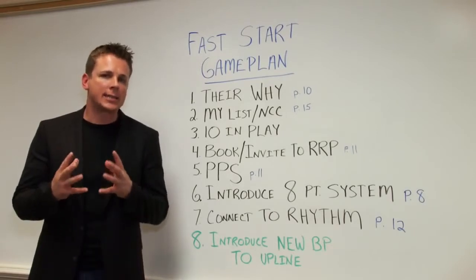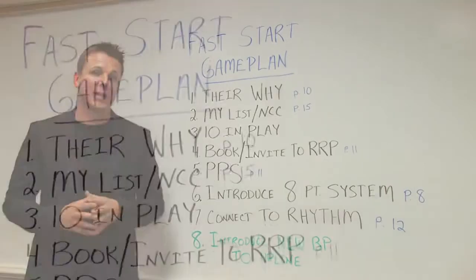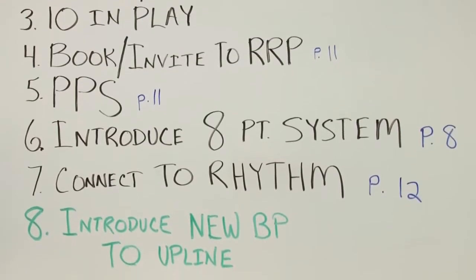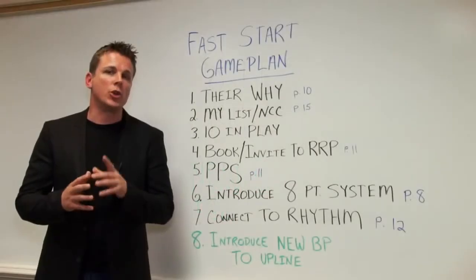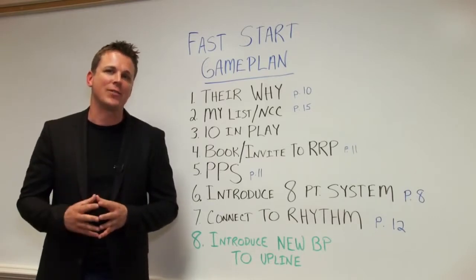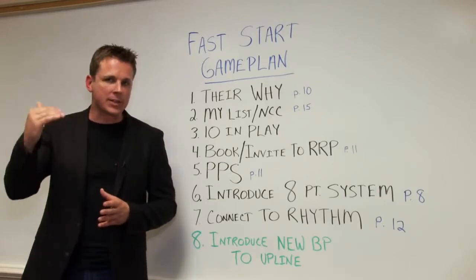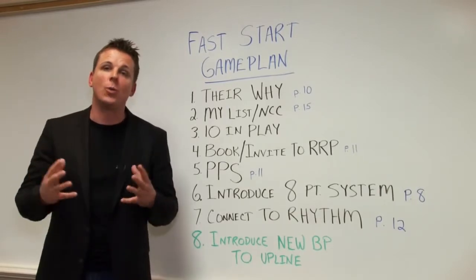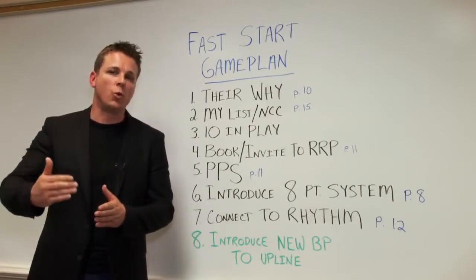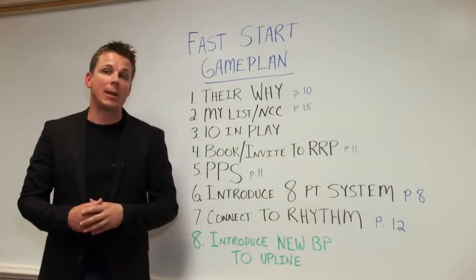Today we wanted to take the time to show everyone how to do a proper fast start game plan with their new brand partners. Before doing the fast start game plan, you want to make sure your new brand partner went through the new brand partner training in their back office. Show them how to go there, bring down the tab that says New Brand Partner Training and start that wheel. Have them complete that as soon as possible, hopefully within the first 24 hours of joining the company. Once that's completed, you want to schedule this fast start game plan with them.